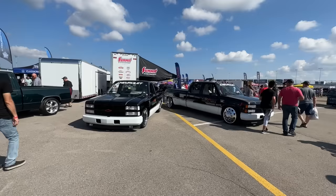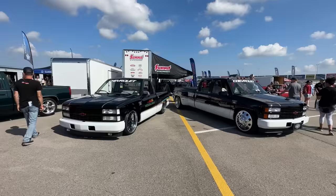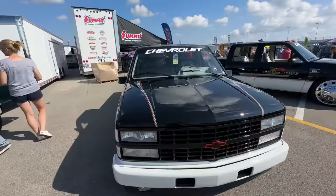So first up on Vendor Row, you walk into the Dooley and the Indy Pace Truck. Bullock's Bodyworks built this over in Tennessee. Actually, we're in Tennessee right now. I'm used to being in Florida. But Johnny Banana's been hitting me up. We finally got these trucks together. This truck is super sweet.